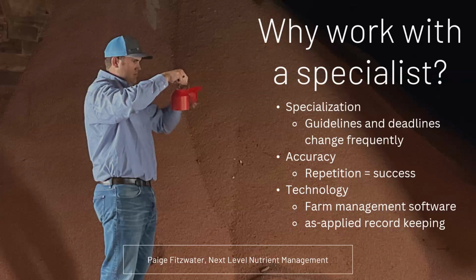And then tying into accuracy, the technology piece of a nutrient management plan. Of course you can write a nutrient management plan just with a pen and paper and a soil test. But what really makes it easiest is when you have the technology to do it, meaning farm management software and the as-applied record keeping piece of it. With the rollout of the H2 Ohio program, we put wireless data transfer technology in every single piece of equipment that we had, whether it was yellow or green. So we had the Raven Slingshot on our Terragators, and we had the wireless data transfer with John Deere on all of our John Deere spreaders.